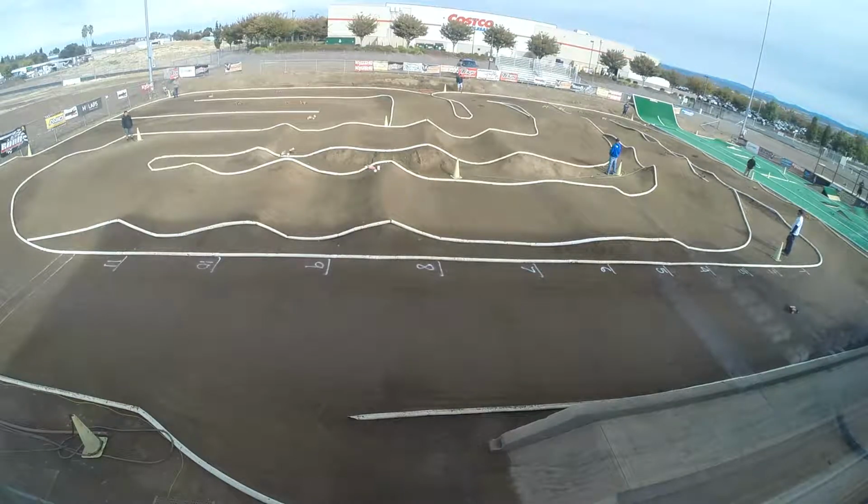Alright, so here we go now down the start-finish straight. This seems to be the way to be. The man with the most space on the track right now is Chris Yancey, best positioned on the start-finish straight, followed by Jordan Meyer. Johnny Hernandez was supposed to be in it? No, it's Kyle Turner's transponder.